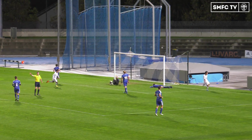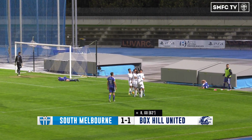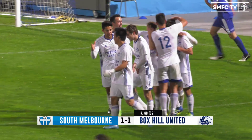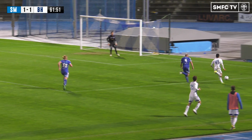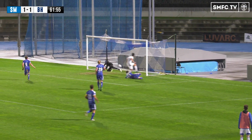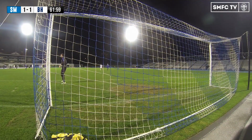And it's in! Box Hill have equalised! Incredible! Well, out of nothing, a fantastic cross from Wade Decker. And Box Hill United have gotten their levelling goal, and it looks like it was Ryan Goad, the left back, venturing forward to score.